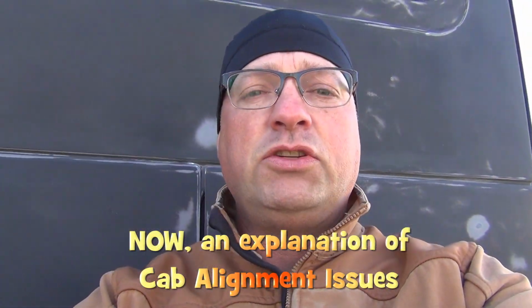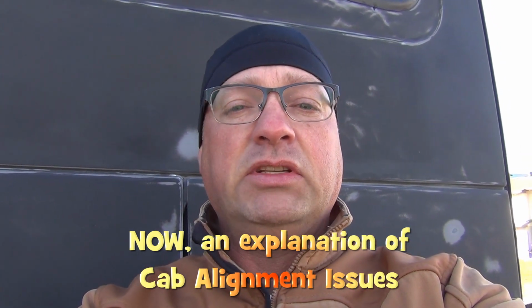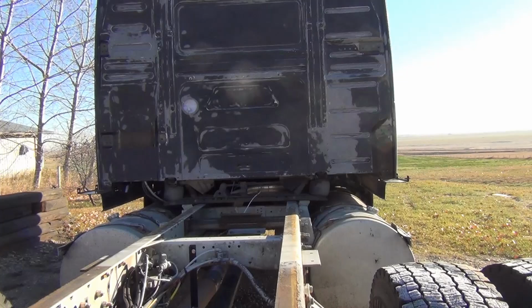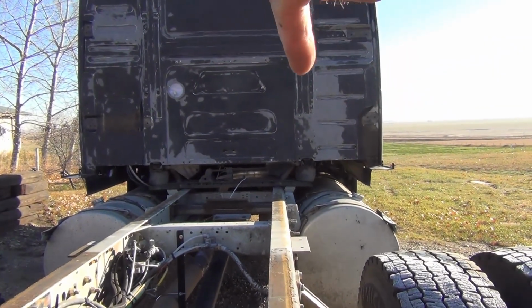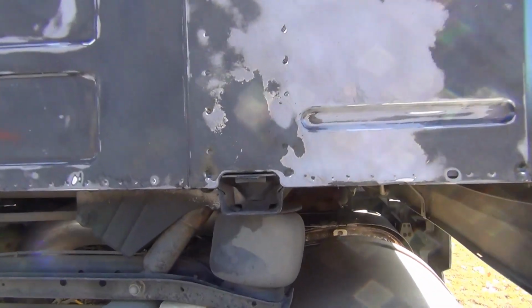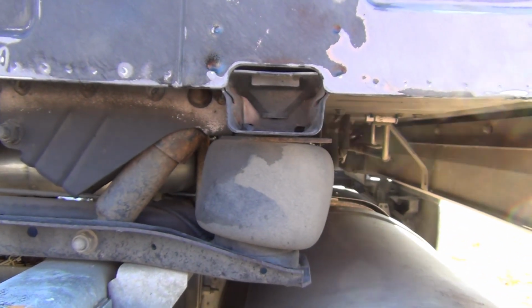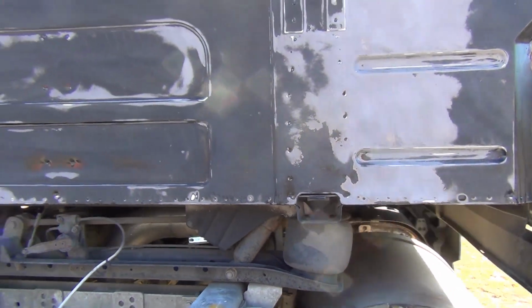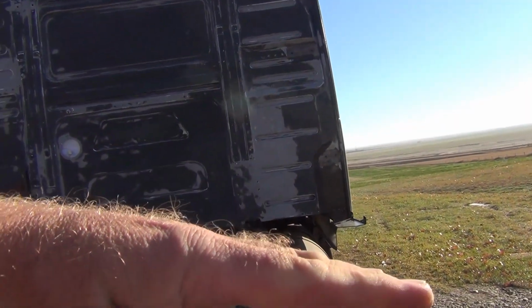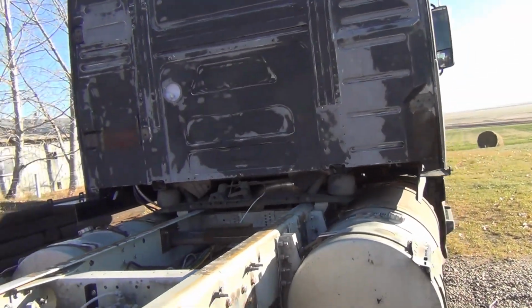While we're here looking at Storm, I want to show you the cab alignment problem that is really quite prevalent on these Volvos. It is very, very common to see the cabs on these Volvos over time sway a little bit to the right. If you look at the airbags on the cab, do you see how it's got a tilt to it? The reason for that is, you can imagine these trucks are riding on the highway and there's always a crown to the road like this. These trucks are always riding crooked.